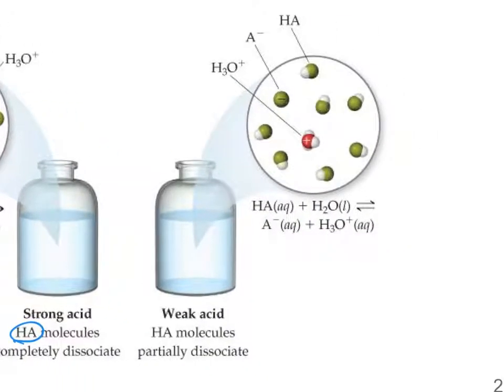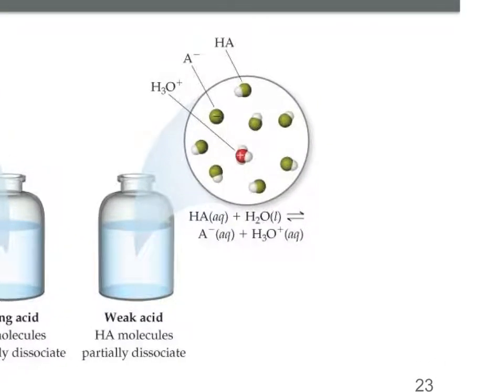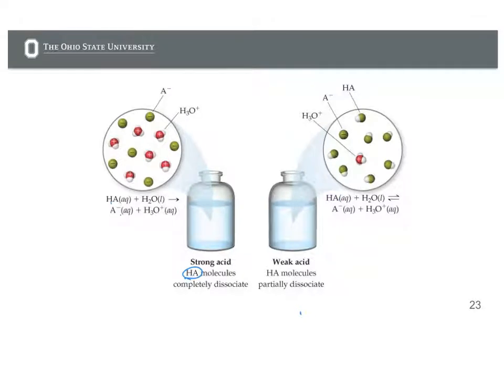On the side with the weak acid, in this case we have HA plus water in equilibrium with A- and H3O+. Now, not only do we have A- and H3O+ in solution, but we also have HA. We have undissociated weak acid in solution. And in fact, there's a lot of that. So 1, 2, 3, 4, 5, 6, 7 of those, 1 A-, 1 H3O+. So when you're thinking about strong acids and weak acids, I want you to be thinking about these pictures. Small amounts of dissociation with our weak acids.